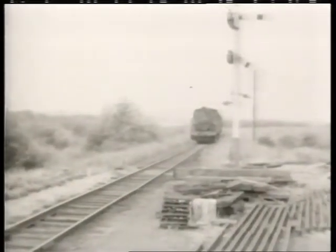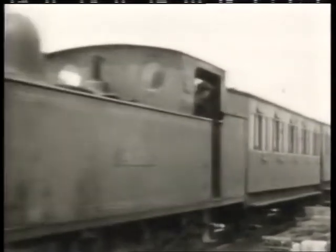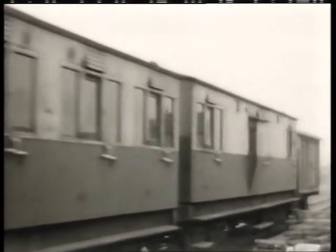Behind the 464 tank is one of the trio of Class 5A 264 tanks, the CDR's last steam locomotives delivered to the railway in 1912. Another Class 5A, number 2 Blanche, approaches Strabane with the train on the narrow gauge branch from Derry, which closed in 1954.